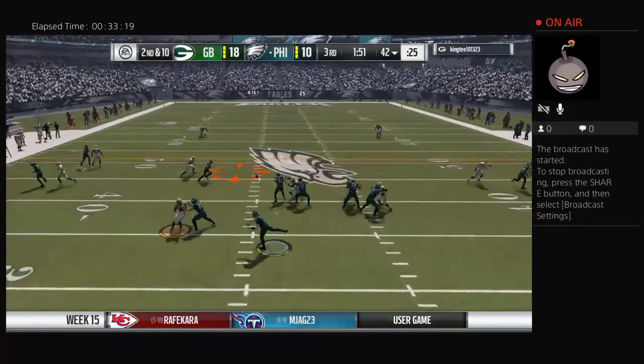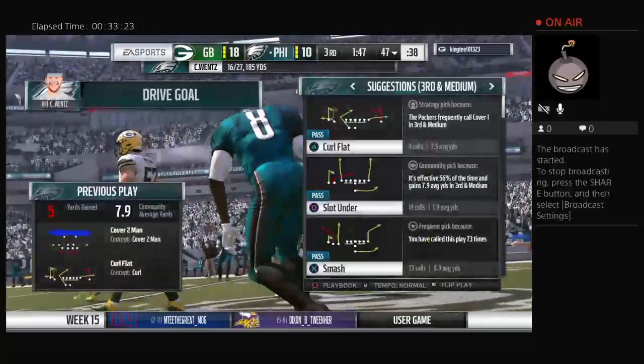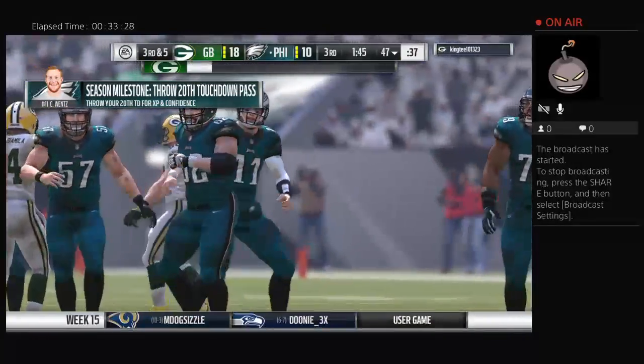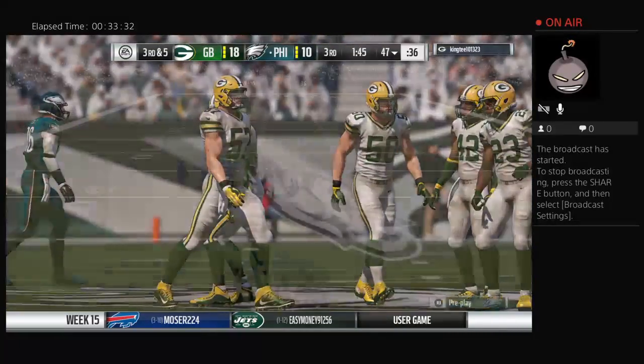Wentz will try again on 2nd down. He's going to flip one out here to his running back. Call it a gain of 5. And they're going to face a 3rd down. Everyone's got to be able to catch the football. Doesn't matter what position you play, but if you're on offense, be aware a ball may come your way.